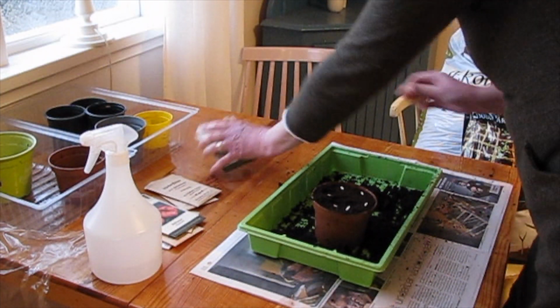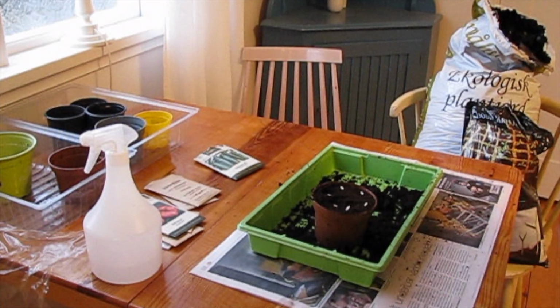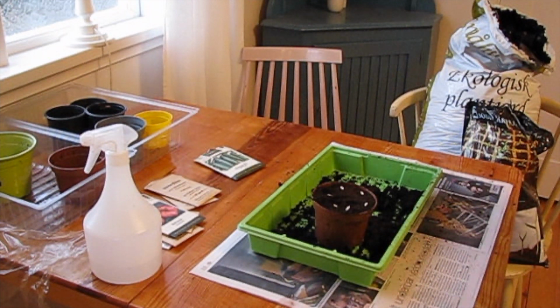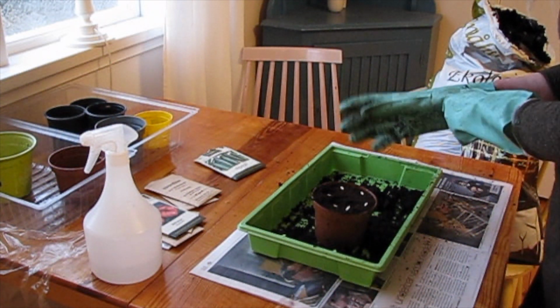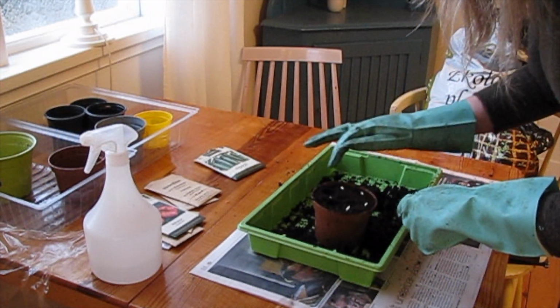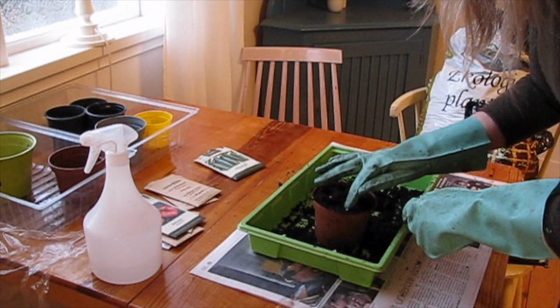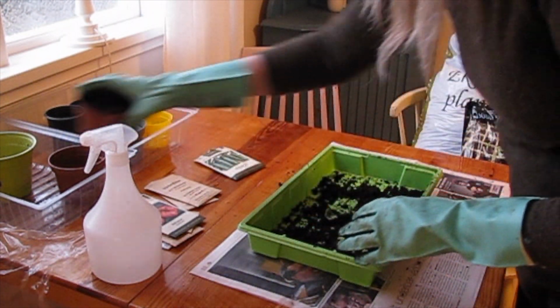And here I think I put 6 or 7 seeds in. It says that germination guaranteed is 80%, so I ought to get about 5 or 6 little plants out of that one. And I don't put any extra soil on here. I just make sure they are well down, about half a centimeter I think they should be down in the soil.